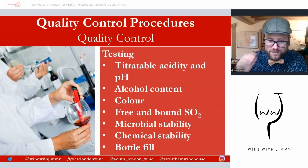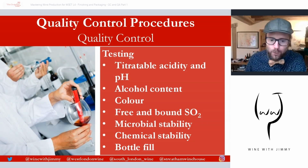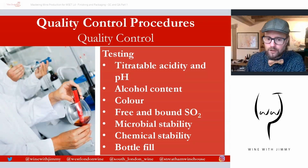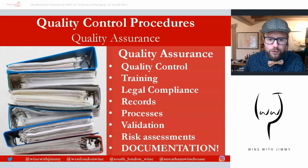wine in it. Of course, that can be rather important because if you line all of your bottles up and they have differing top fill levels when you take the capsules off, it can look rather unprofessional.